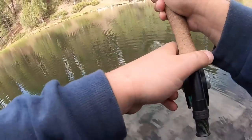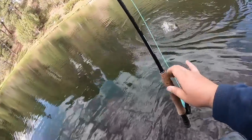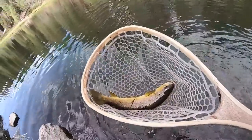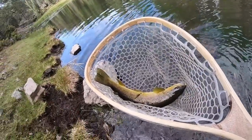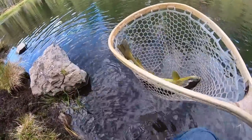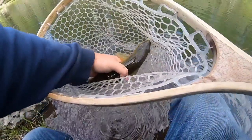Ooh. Get in here. I don't want to force him. Don't want to force him. All right. All right. All right. And got him. There we go. Check that out. Another big brown. First brown of the day. Oh my goodness, look at that thing.